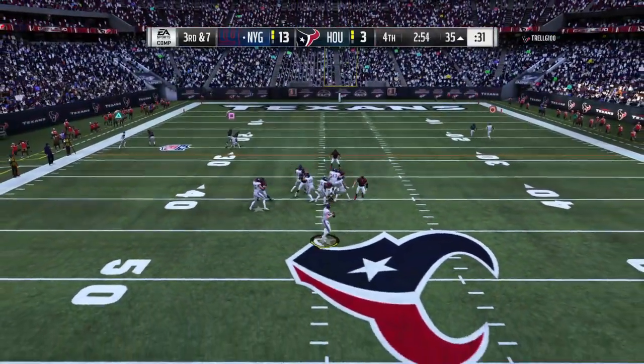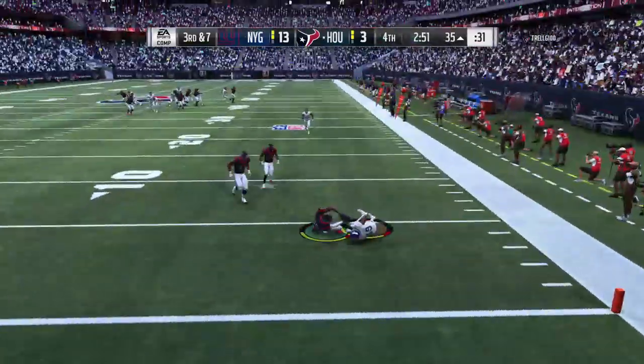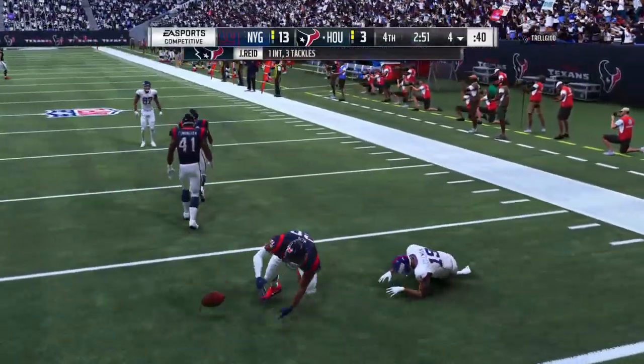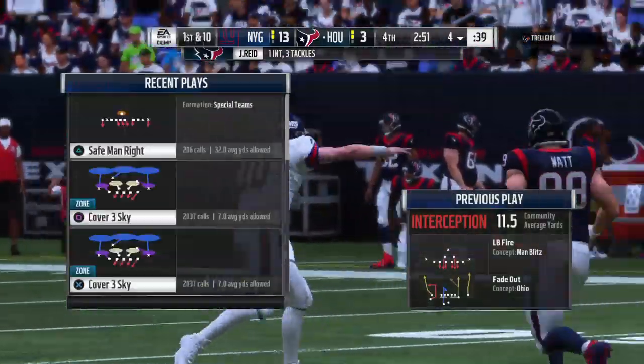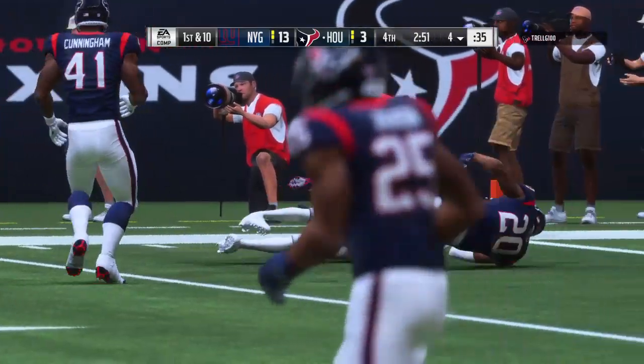Operating from the gun. Manning going up top. And intercepted. Maybe the turning point they need. Picked off by Justin Reed. And a big turnover there as his guys will get the football back.